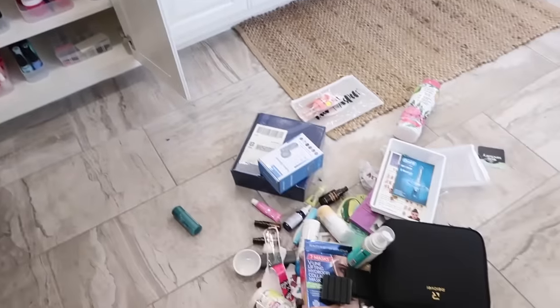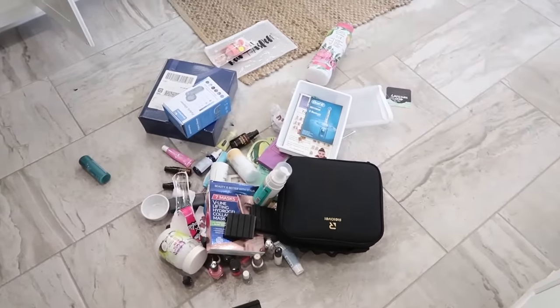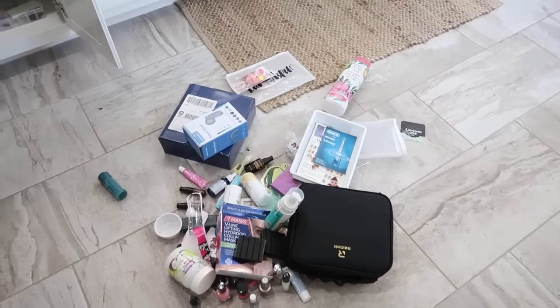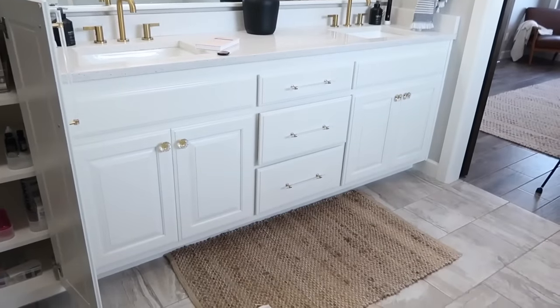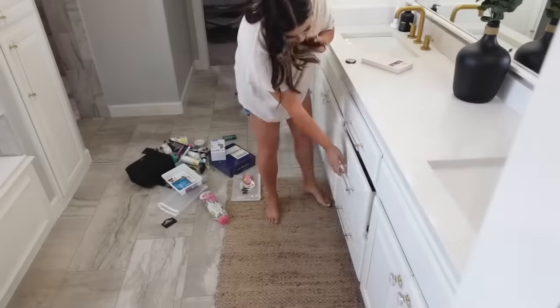Right here is everything that I'm getting rid of out of that cabinet. So I feel like we're making a dent. Now I'm going to go through these. I don't think they're going to be terrible, but while I'm in here, I definitely want to go through them.